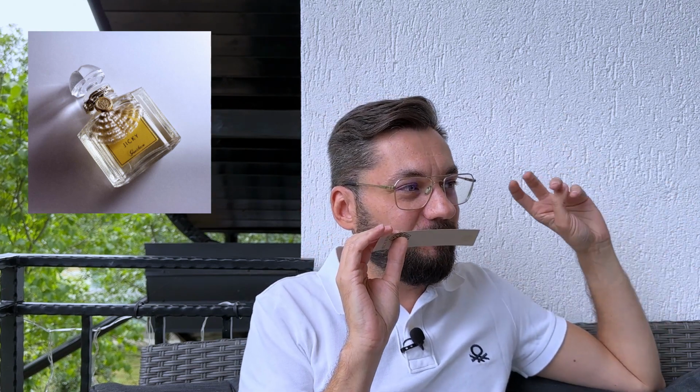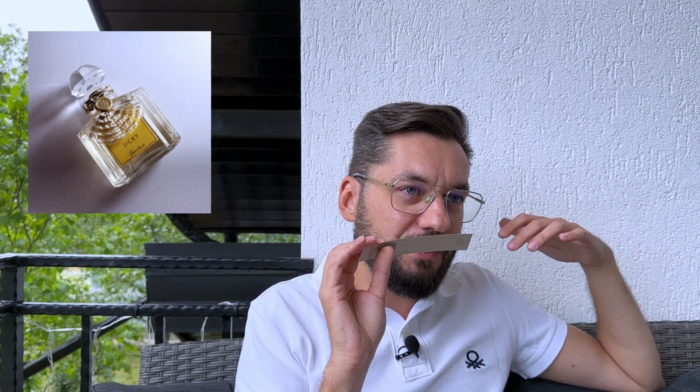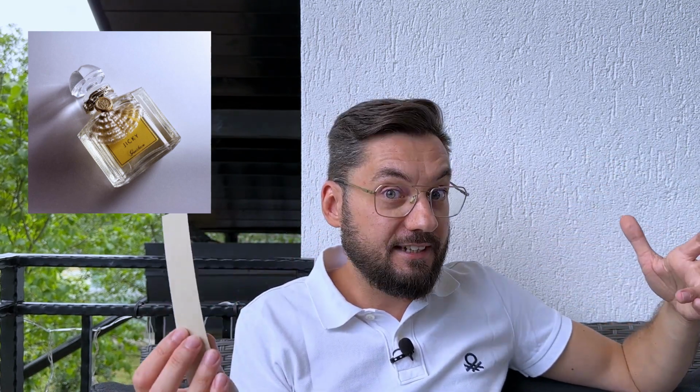But apart from that, I think Jicky has this wonderfully elegant turn of the century feel. When you smell Jicky, you can definitely tell that it's a fragrance that's not being done in this day and age, just because it smells so wildly different as a fresh scent, so wildly different than anything we are accustomed to smelling by today's standards. And if I were to liken it to something that's a bit more modern, but still not at all modern, well, modern in the sense of contemporary, because Jicky is a very modern scent.